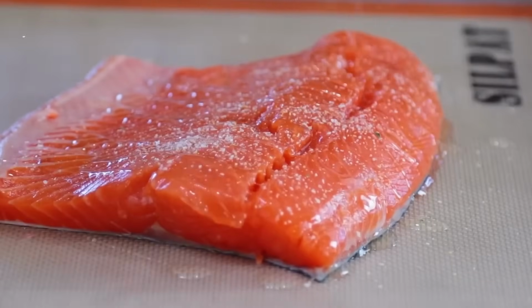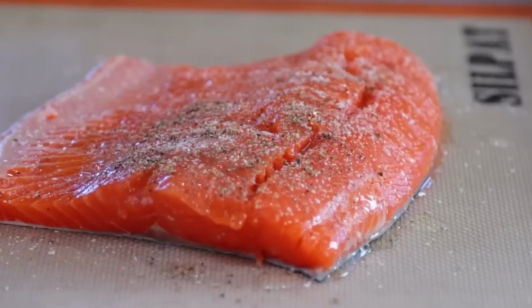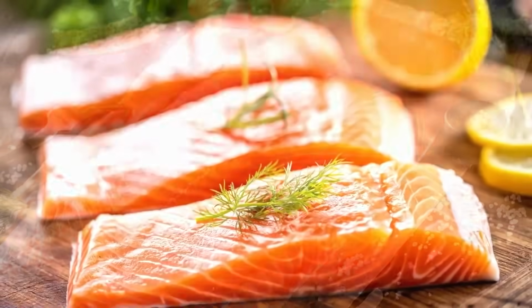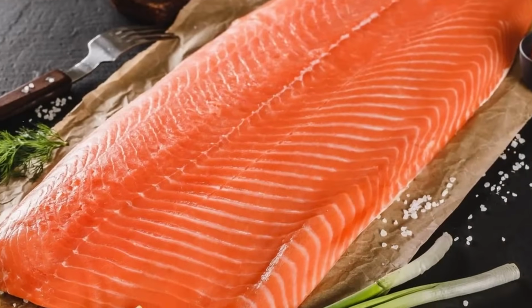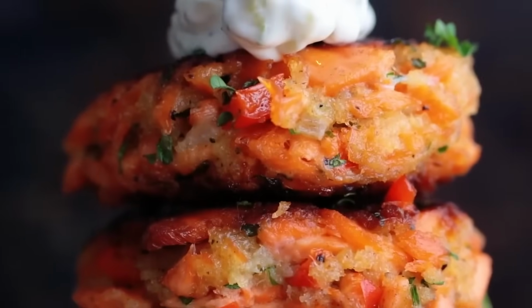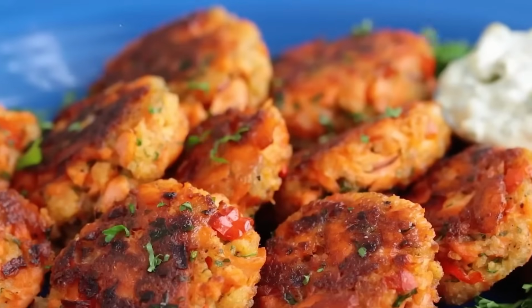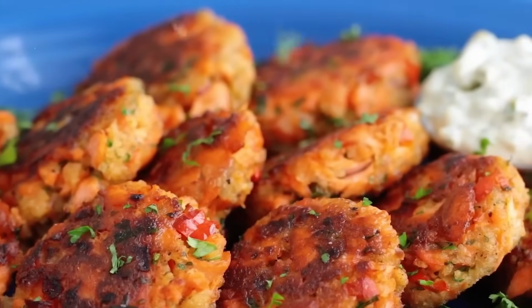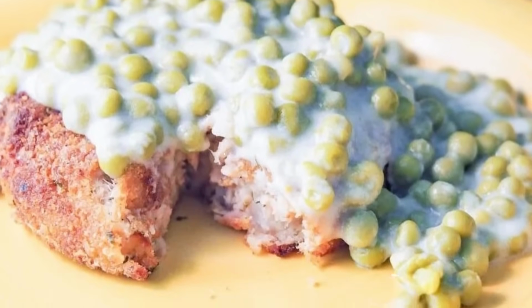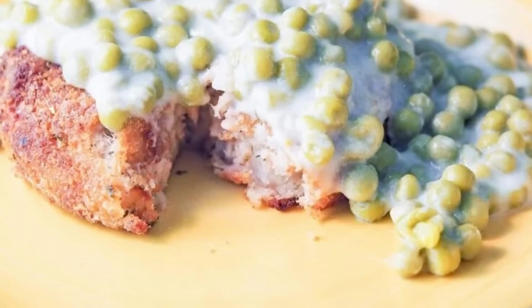Despite being simple, salmon patties are packed with protein, omega-3 fatty acids, and heart-healthy nutrients, making them both a tasty and nutritious choice. The secret to a great salmon patty lies in its texture, crispy on the outside, yet tender and flaky on the inside. Often paired with a generous helping of creamed peas, this dish takes on a comforting, homey feel.